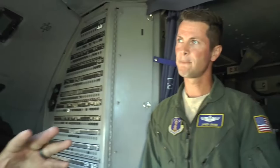So the auxiliary power engine, you don't see it, it's in the belly of the plane? It's in the right gear well over here. Okay.